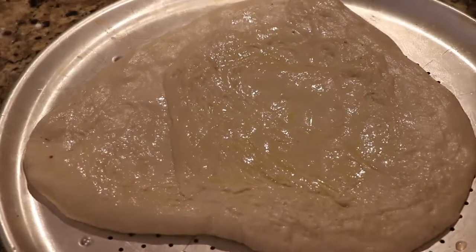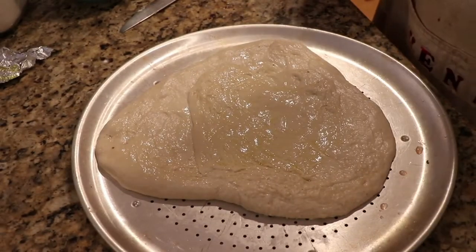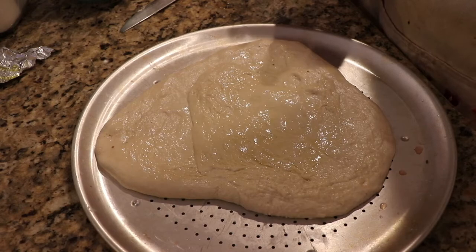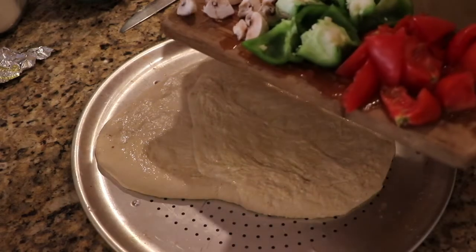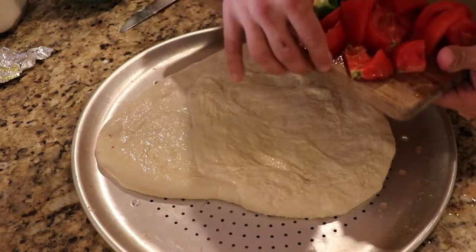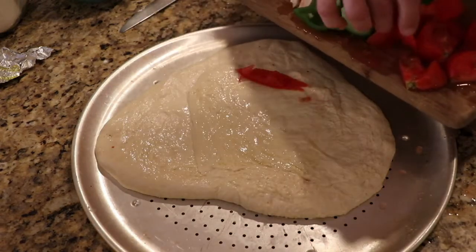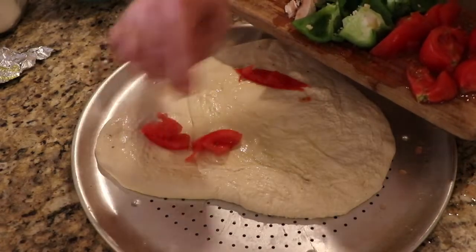Okay. We're going to start by putting down our tomatoes. A lot of people will ask, well, what order do you put them down in? Honestly, I do them all at the same time. So let's lay down a couple of our tomatoes, not all of them, just a few.